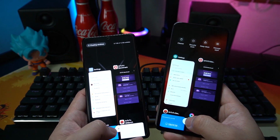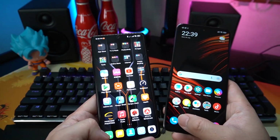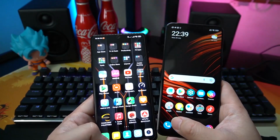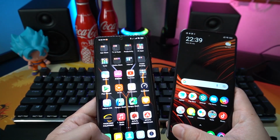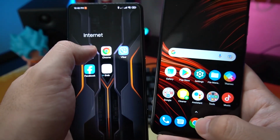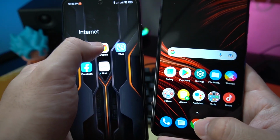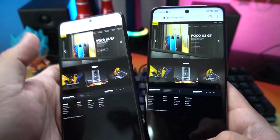So right now, let's kill all the apps inside and try to open some apps here to see if they can open at the same time or if one is faster. Let's see for the phone dialer in 3, 2, 1. Let's go. It's the same speed. So right now, we'll open the web browser, which is Google Chrome, in 3, 2, 1, go. Okay, it's almost the same as well.